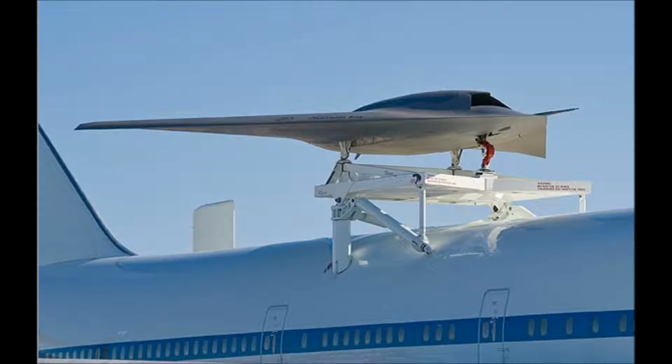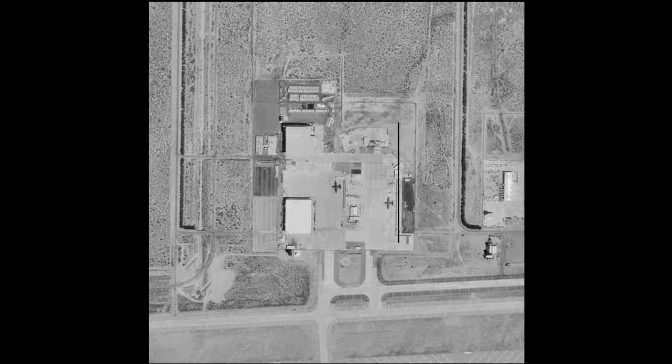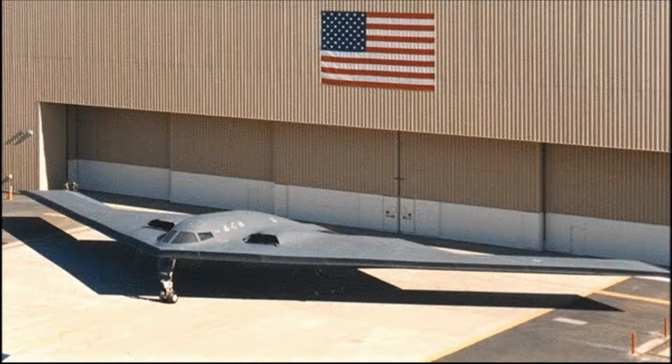It became known as Air Force Plant 42 in 1953, and it was officially taken over by the Air Force in 1954. Situated on the site are three main aviation private contractor companies, which include Lockheed Martin Skunk Works, Northrop Grumman, Boeing, and plus Rockwell. Boeing's North America used to be located there.